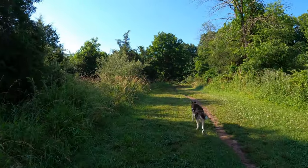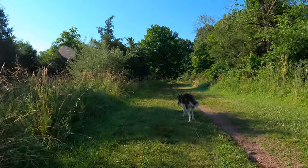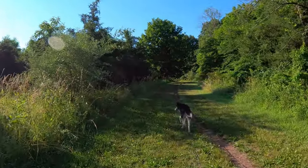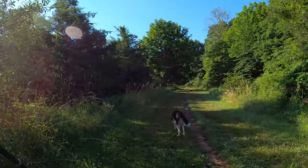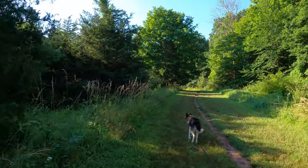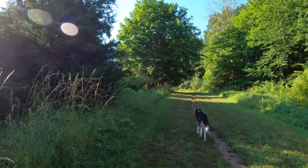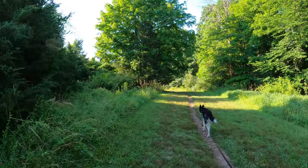Just a beautiful, beautiful park. They do encourage you to stay on the trail, on the reservoir, and a lot of the natural areas here are part of the park. It is in a rural suburban neighborhood, so if you go too far off, you're gonna end up in somebody's backyard probably. So just keep that in mind.